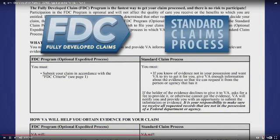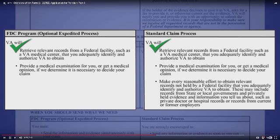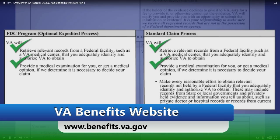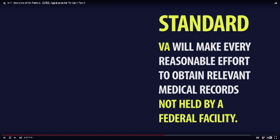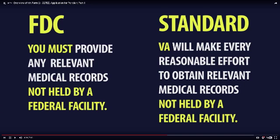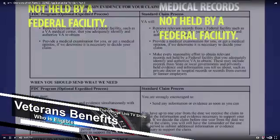When filing an FDC pension claim, VA will help obtain certain evidence needed for your claim. Just like the standard claims process, VA can retrieve relevant records from a federal facility and may also provide a medical examination or get a medical opinion if it is necessary for a claim. In the standard claims process, VA will make every reasonable effort to obtain relevant records not held by a federal facility. In the FDC program, you must provide all of this information when you submit your claim. This allows VA to process your claim faster.